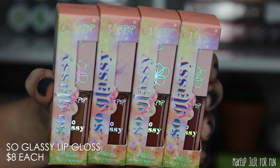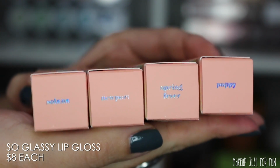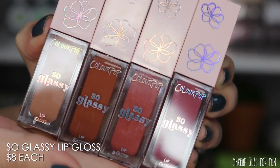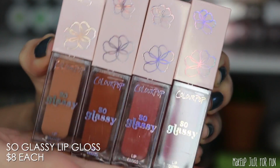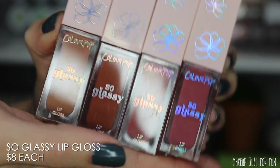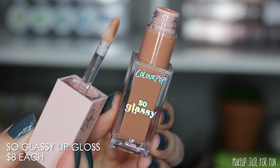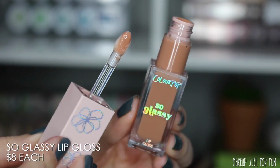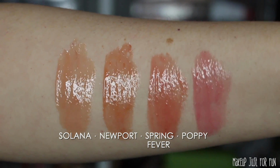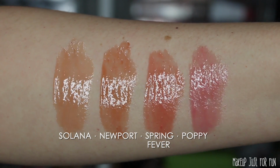Now we have some lip glosses. So Glassy lip glosses. I'm a big fan of this formula in particular. We have 2 re-promoted shades, 2 new shades, and one of the re-promotes is one of my personal favorites, so it'll be easy for me to pick a favorite. So the first 2 shades that you're going to see swatched, Solana and Newport, those have been previously released. So if you have purchased any of these before, make sure you double check your collection before you go and run to order more of these. Although, you know what? No judgment, because this is a type of product that I use up really quickly. Newport is one of my top favorite lip colors of 2022, so happy to see that one.